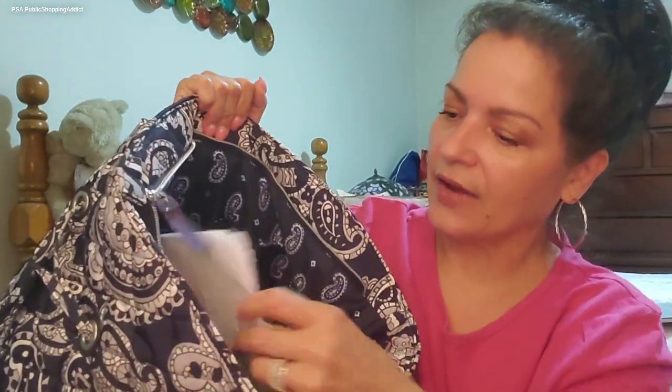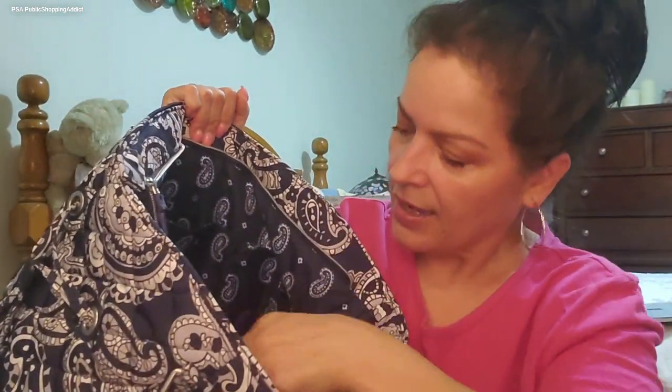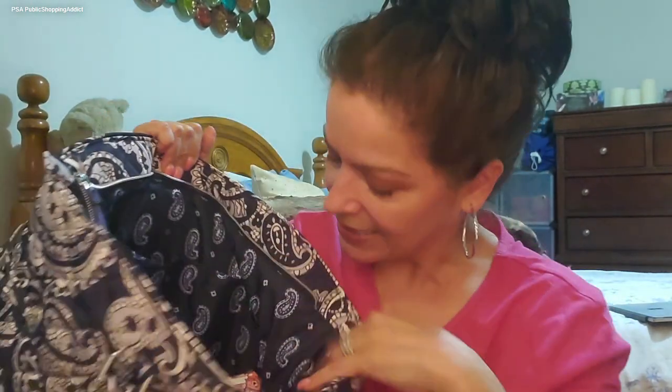Let's see what else I have. Oh, I have more receipts. I took an empty reusable bag. I would usually load this with peanuts, and I would take it either on the plane or throughout the day. Especially since I was with Mom, and you know Mom, she likes her snacks, so I put peanuts in here.